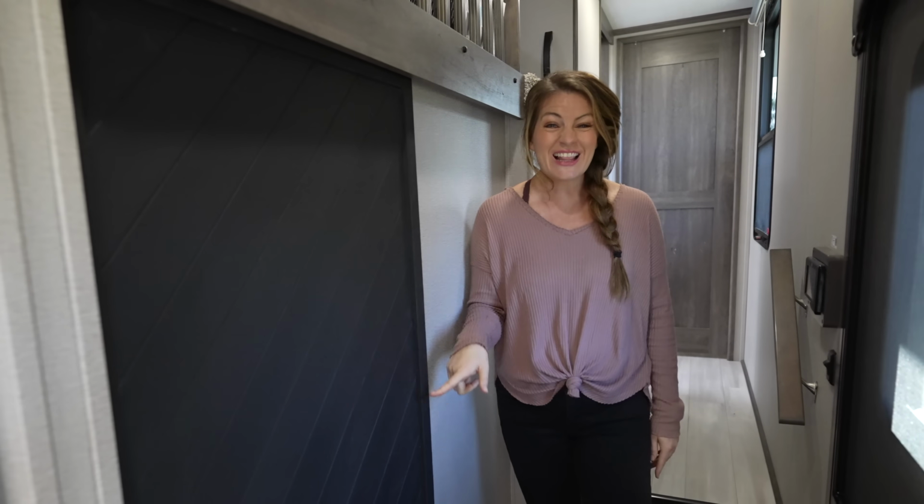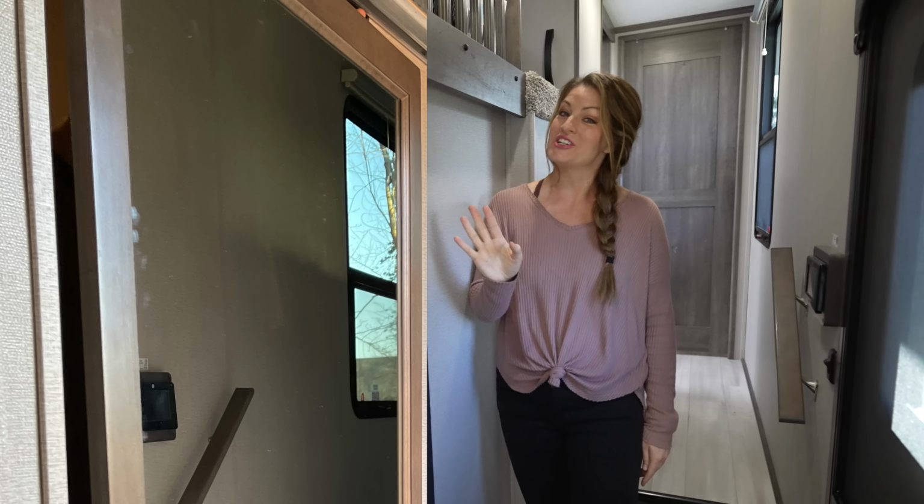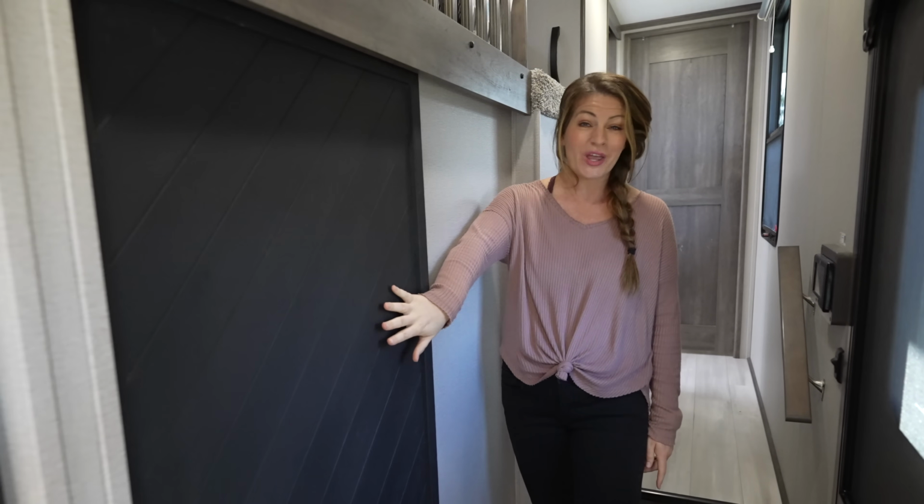This originally had a sliding mirror door. I was not a fan of the mirror, but this was a quick, easy fix.